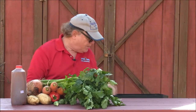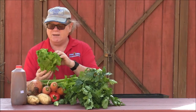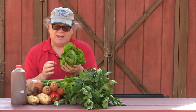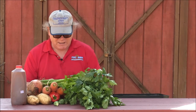Really delicious. And final item this week, another head of green leaf lettuce. I hadn't been getting lettuce at the farmers market at the CSA the last few weeks, so I got it again. And also because there was no kale. So that's it. That's all the items we got at our CSA this week.